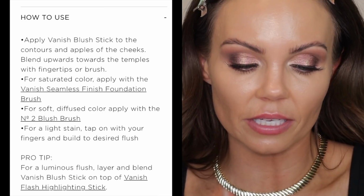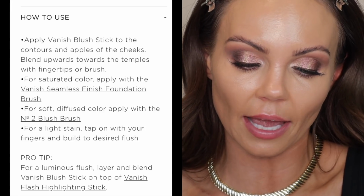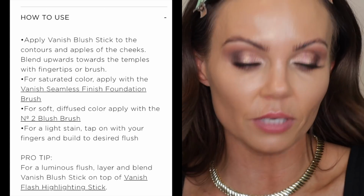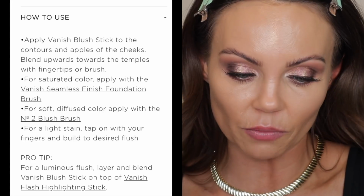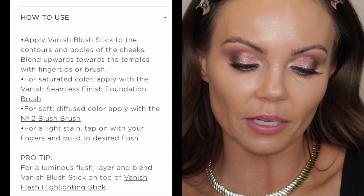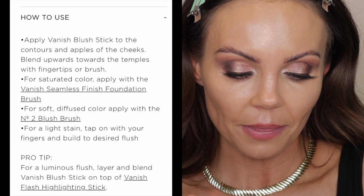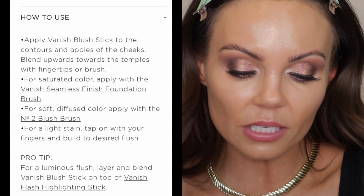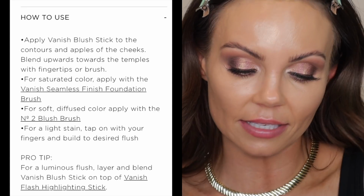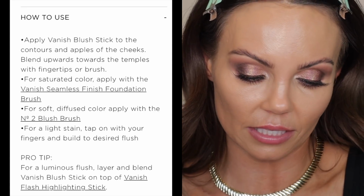This is the instructions on how to use it. It says, apply Vanish Blush Sticks to the contours and apples of the cheeks. Blend upwards towards the temples with fingertips or brush. For a saturated color, apply with the Vanish Seamless Foundation brush, which I do have. And for a soft diffused color, apply with the number 2 blush brush. For a light stain, tap on with your fingers and build to the desired flush.